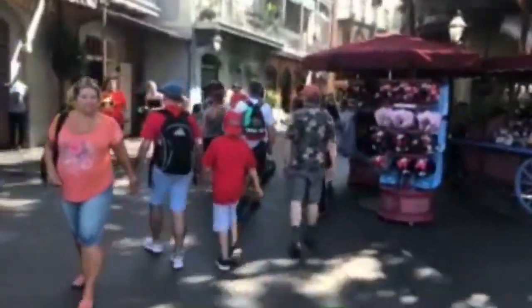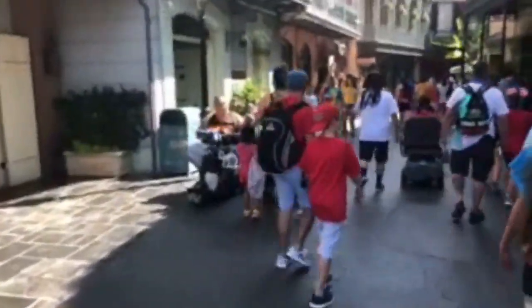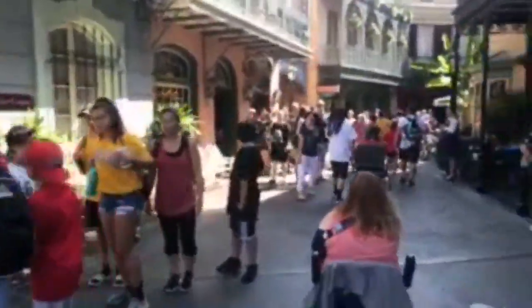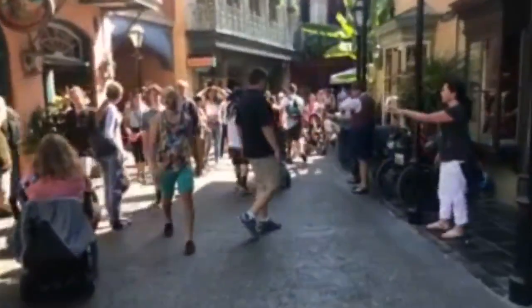So we're going to take you through the back way of the New Orleans area. There's a lot of shops. There is Club 33 with their little not so secret door, but nobody really knows what it looks like inside, at least not us. And then we have also the Blue Bayou, which is connected to our pirate ride. And we've eaten there a couple of times. It's really nice. It's really dark lighting, but it's a very cool atmosphere.